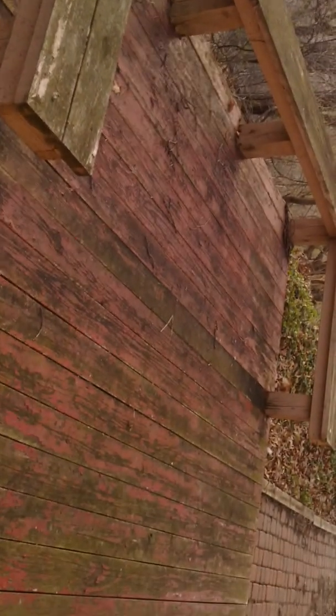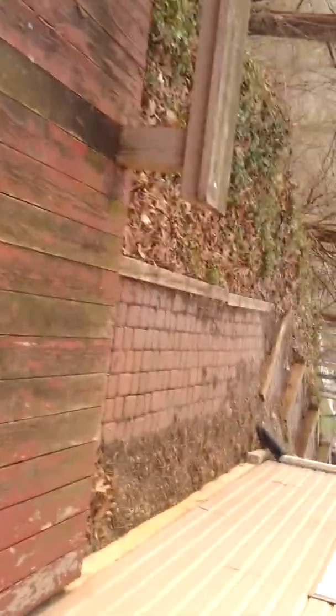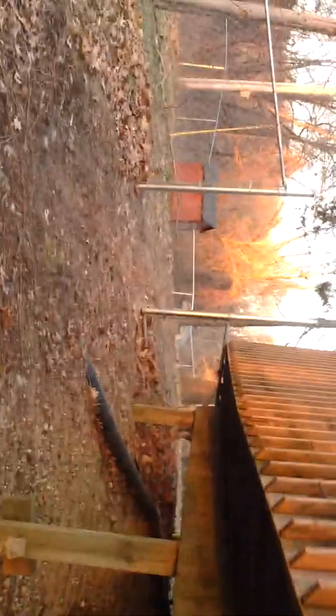Little bitty deck with a bench, and this bench is solid as can be. You look down the hill here, there's some steps that walk part way down the hill, and then you can walk on down. Everything that's in woods down there, Lauren and Kevin own. And we come up to the fenced in area where there was a dog kennel and a dog run. Pretty nice.